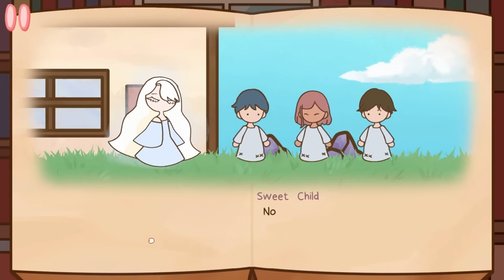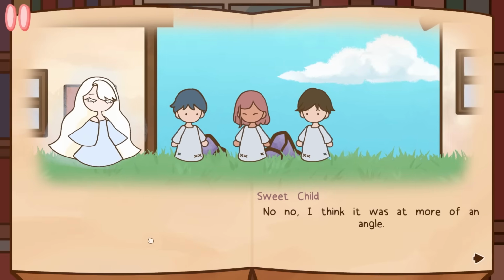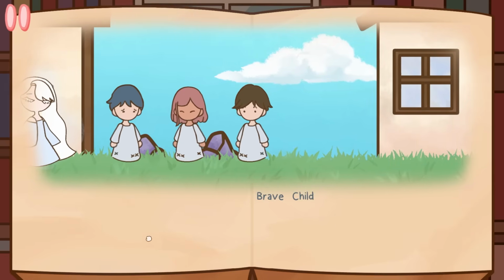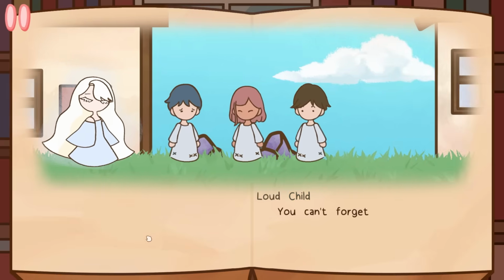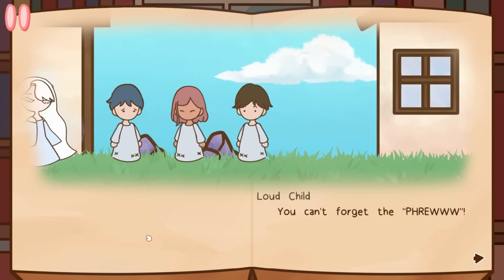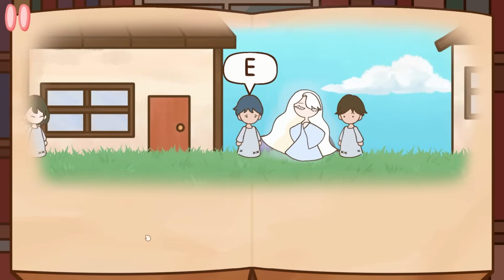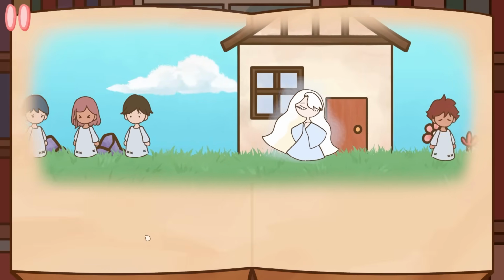Was this how it looked? No, I think it was at more of an angle. Yeah, and it was more like, whoo, at this part. Ah, right. You can't forget the whoo. Okay, I don't know what they're talking about. I'm gonna keep going.